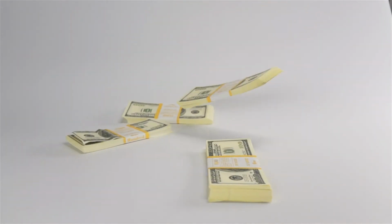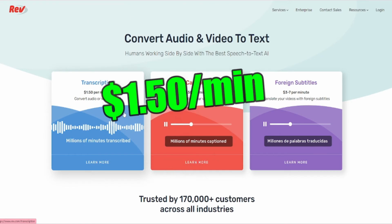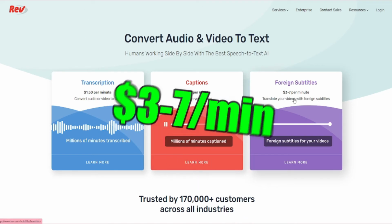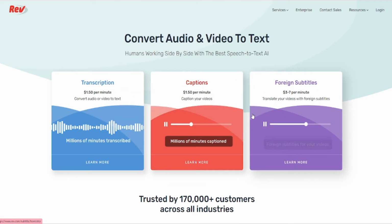I'm going to share another bonus tip with you right now that will help you multiply your earnings. When you go to rev.com, as you can see here, a typical transcription job will pay you $1.50 per minute, but foreign subtitles pay anywhere from $3 to $7 per minute. These are extremely high earnings, so let me show you what you're capable of.